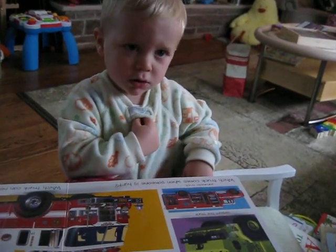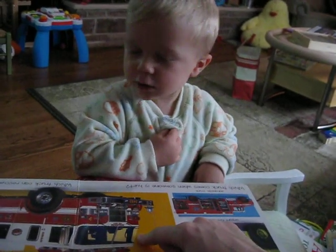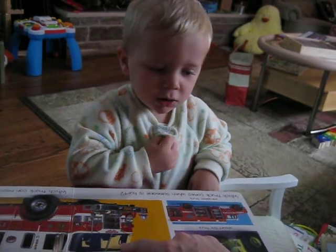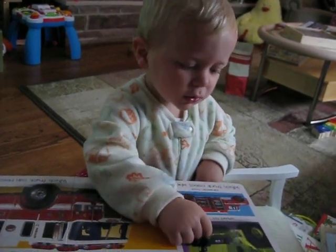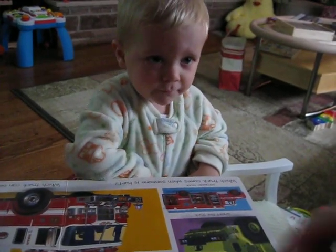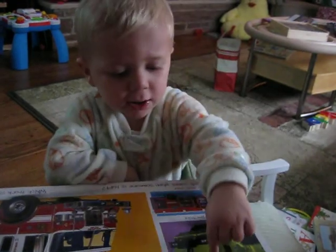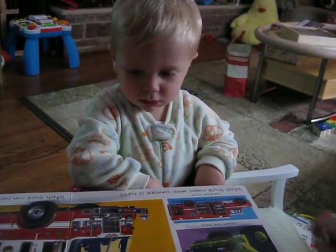Yeah. That's right. So what is this? Red. What kind of truck is this? It's red. That's right. Is it a fire engine? Fire engine. That's right. Airport fire engine, right? Yeah. It's yellow, isn't it? Yellow, kind of green. And what's this one?